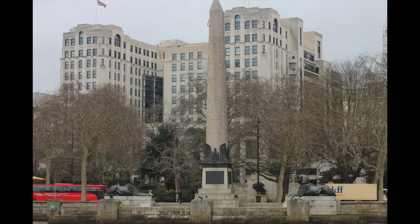Today we're going to be talking about one of London's oldest obelisks. This is Cleopatra's Needle that sits on the embankment overlooking the River Thames. Over 200 years ago, this 180-ton monolith was lying in the sands of Alexandria in Egypt.